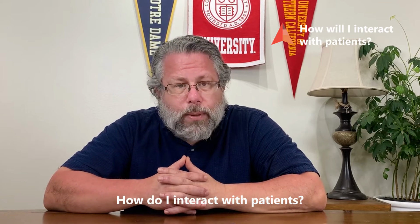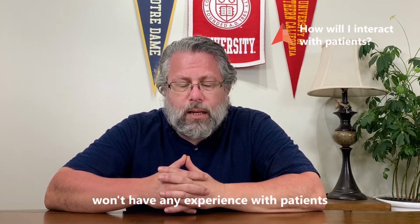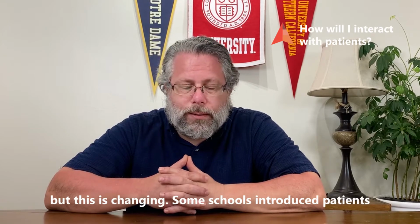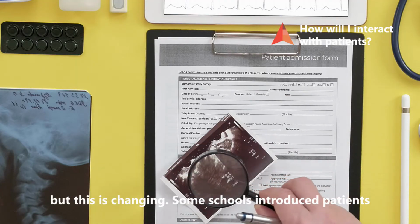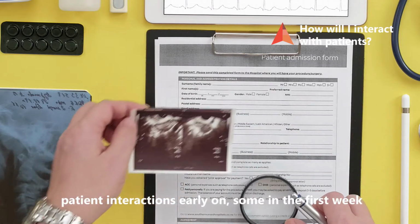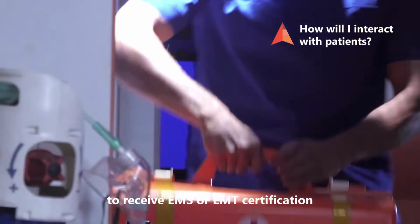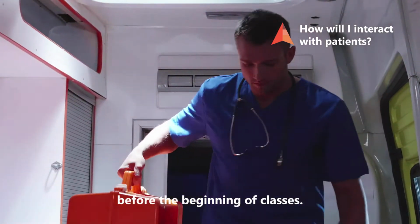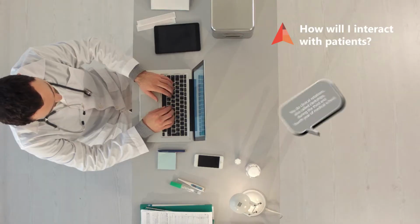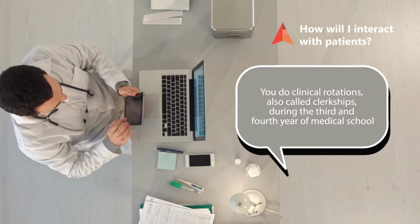How will I interact with patients? Traditionally, medical students won't have much experience with patients until their 3rd year, but this is changing. Some schools introduce patient interactions early on, some in the first week, or may have incoming students receive EMS or EMT certification before the beginning of classes. Typically, you do clinical rotations, also called clerkships, during the 3rd and 4th year of medical school.